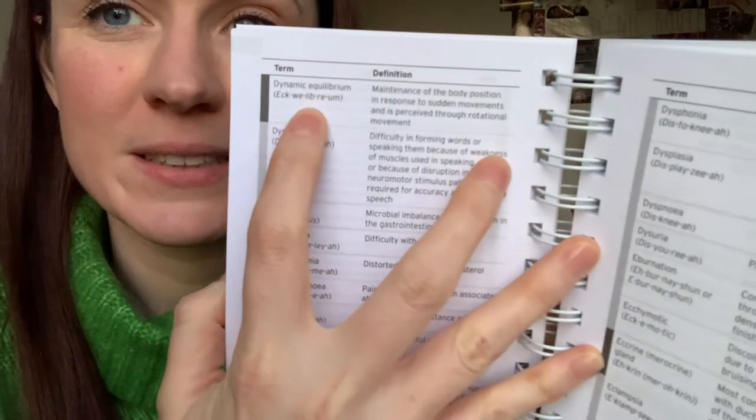Okay, I've got a word, sorry. This word, we'll give it a go. So, dynamic equilibrium. Actually, that wasn't that bad, but it's got underneath how to say it.